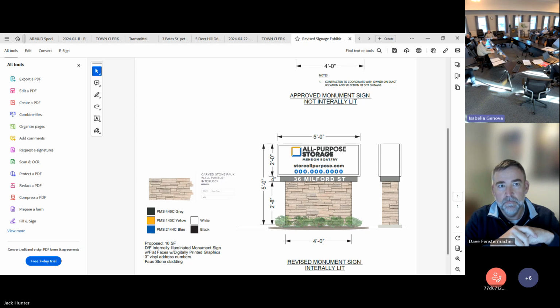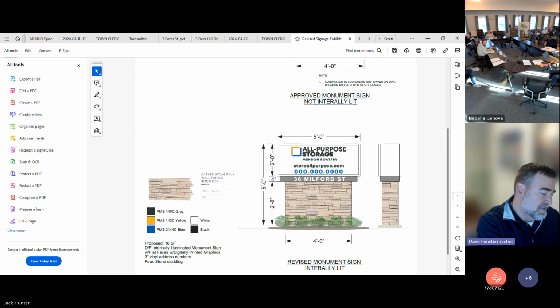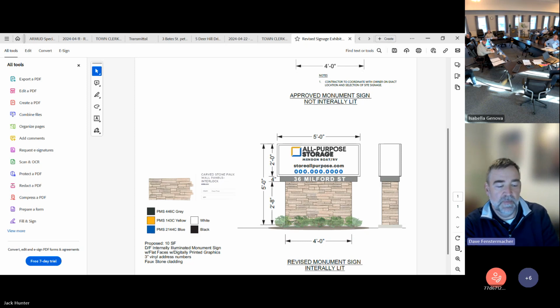Okay. How bright is that going to be? They said it's pretty minimal. What they told me was a soft glow. Is it going to be on a timer? Is that going to be on a timer also? I can confirm that. They didn't give me that specific.